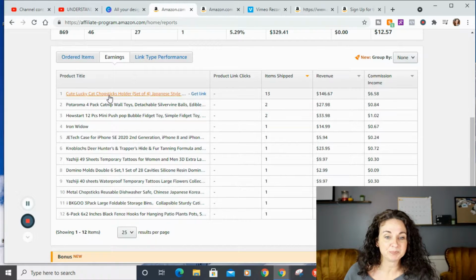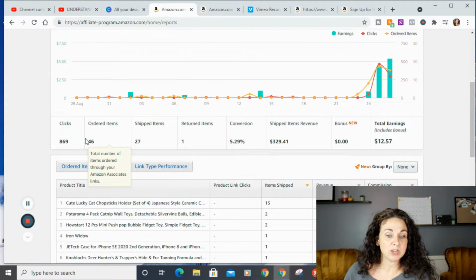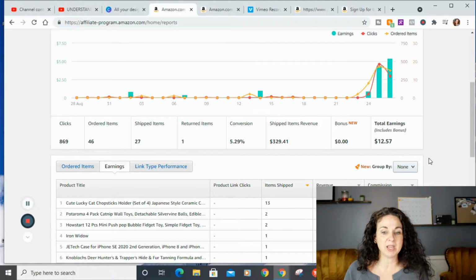So you can see this is where I've earned so far. And you only get paid once the item ships. So here's the ordered items. There's been 46 items ordered, only 27 have shipped. So this commission payout is only based on what has been purchased and shipped so far. And you won't actually get this money. You have to wait for the return item window.